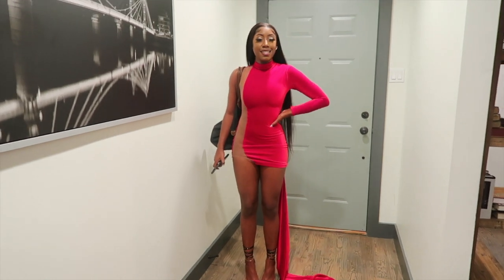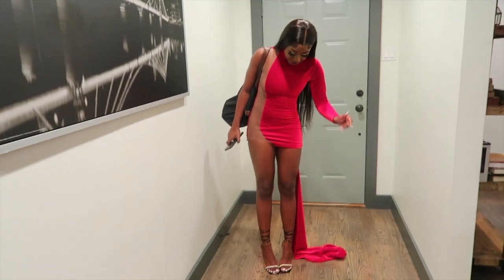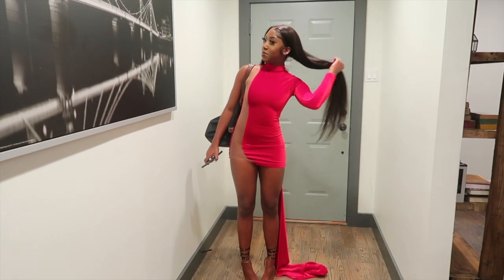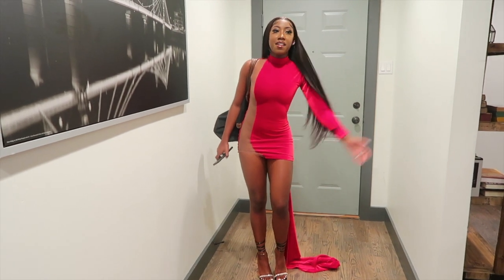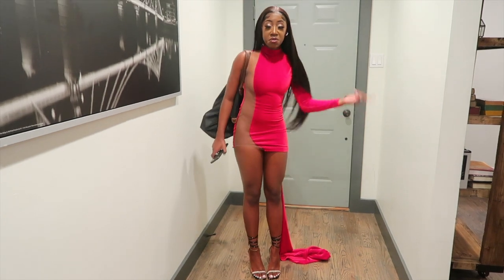Okay, so the dress is custom, let's just say that. I'll have it linked below. And yeah, custom though. And the heels are from Public Designer. Hair is from Don Diva Extensions. Don Diva Extensions. Everything will be linked down below, okay?